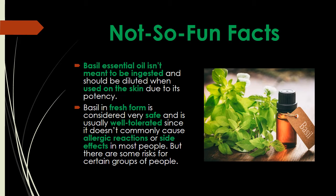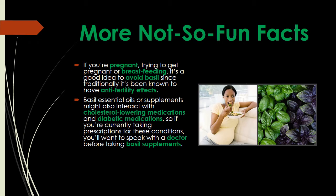But now this brings up a question, right? Because the text says that there are some risks for certain groups of people. So the question is, what groups of people should be on the lookout? Well, let's find out. Here we go.